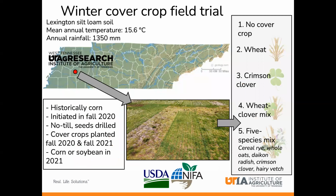To explore cover crop diversity effects on agroecosystems, we're running a USDA-funded field project at the West Tennessee Ag Research and Education Center in Jackson. This is a no-till trial that we began in the fall of 2020 and is currently at the end of the second growing season of row crops. In our trial, we have some different cropping systems, including monocultures and rotation of corn and soybean. But for the purposes of this presentation, I'll be showing you averaged effects of cover crops across these systems because they do not seem to be showing different trends yet.